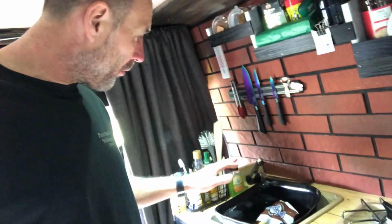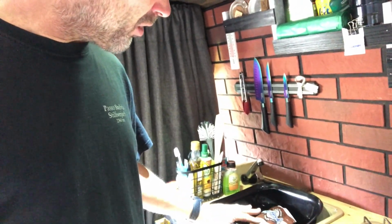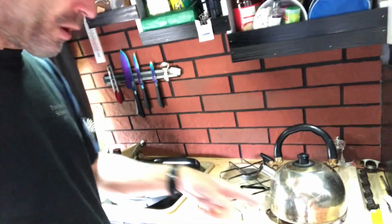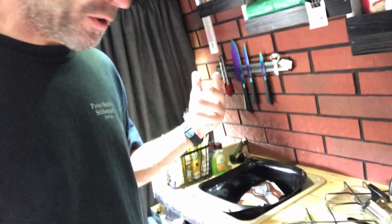So there is my running water, my fully functioning sink. It is only cold water. I mean, right there's a kettle, so I just pour a bit of hot water in there. Pour a bit of cold in first, then pour a bit of hot in, and I do everything out. I have a wash, you know, wash my dishes, wash myself.